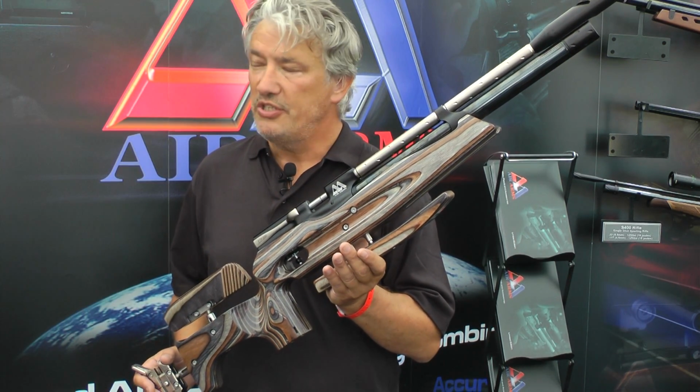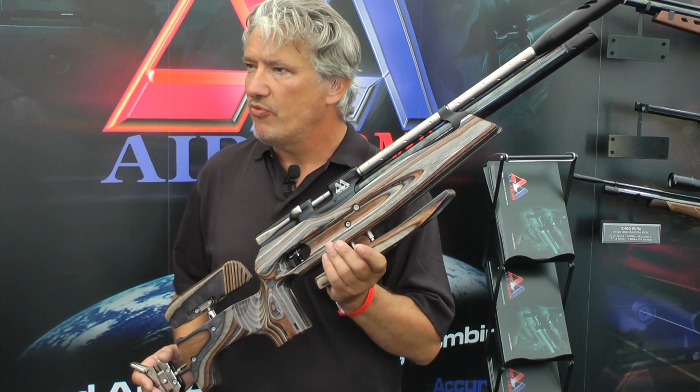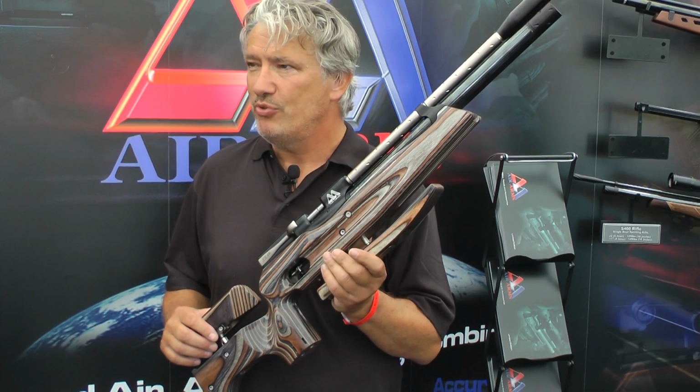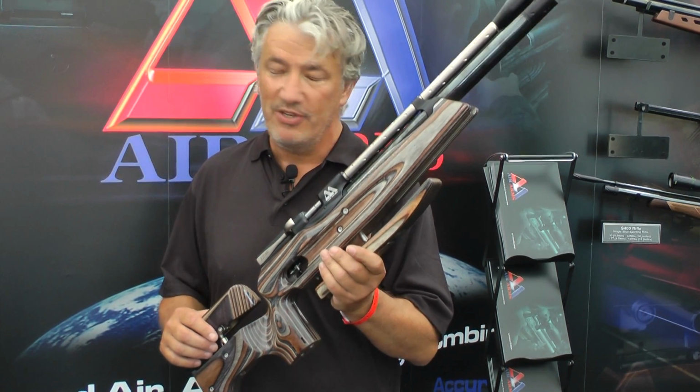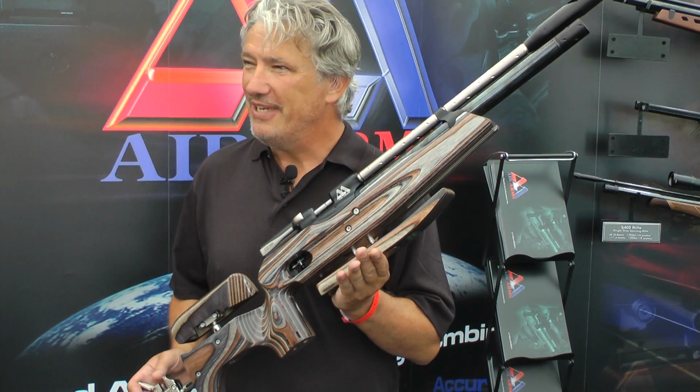I do talk to a lot of air rifle shooters, and over the years that we've been using Air Arms rifles, we've got so much feedback from the Air Arms team. It was a relatively simple job to put all those bits together and come up with a stock like this. Okay, and it is absolutely beautiful. It's gorgeous, yeah. Really pleased.